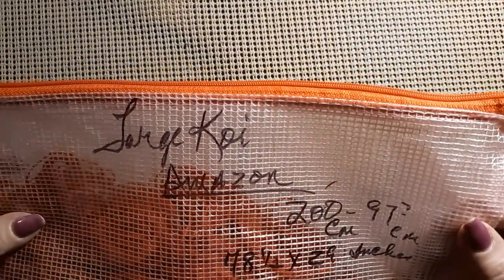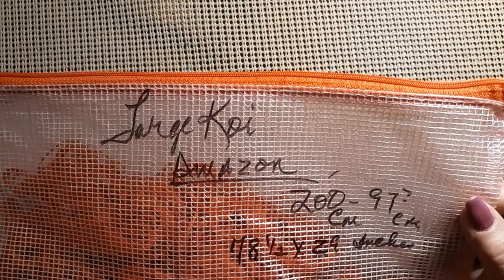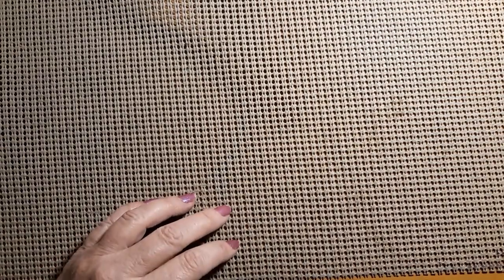Number 5 is, drumroll, my large koi from Amazon. It's the first one that I got. It is 200 by 97 centimeters. Just trying to get the bag out of the way. Now, there won't be room for you to see this whole thing. But yeah, it's from Amazon.